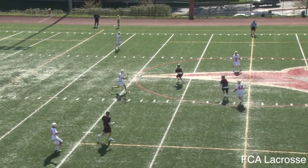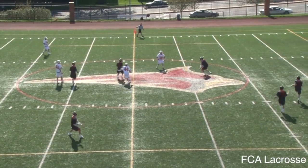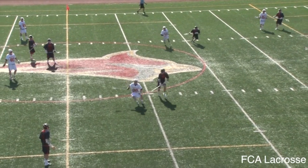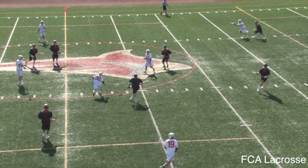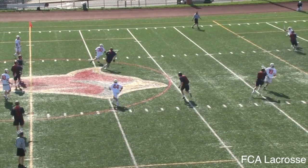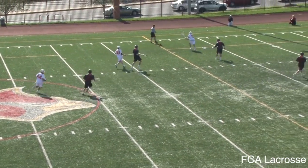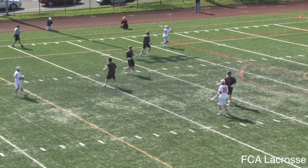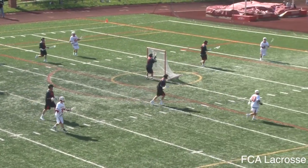Eric Evans comes up with it, bounce pass to Tyler Mays. And Mays now getting worked over by Danny Sweeney. He's got to get it into the box. Does so. And Timmy Kelly saves the possession for Calvert Hall.